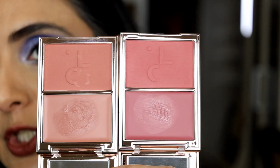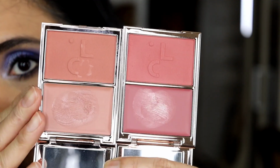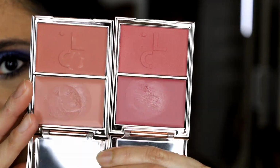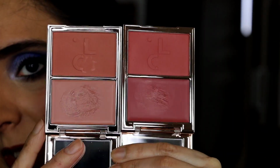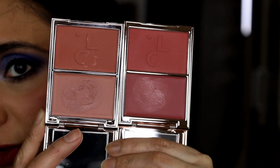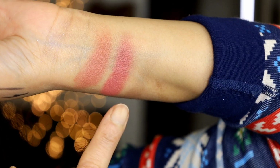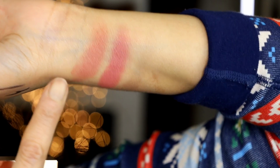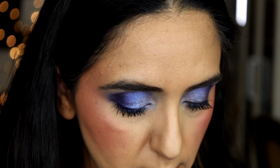Here is She's Seductive, which when I looked at the pictures, I thought looked very nude. And on this side is She Goes to the Gym. They look so different from each other in the pan, but not that different on the face. You can see how this one is way more pink than She's Seductive, which looks like a peach blush here. But let's look at the cream swatches side by side.